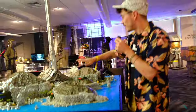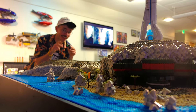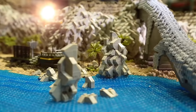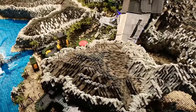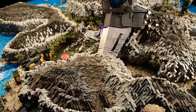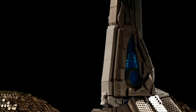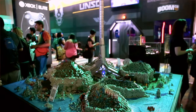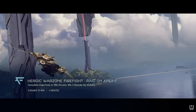If you're not up to speed on the lore, last week I released a video showcasing the Radon Apex 7 diorama. This is the largest Halo Mega diorama in existence. Weighing in at 1,000 pounds, this is 89,000 total pieces, measuring 36 feet squared, and it took two master builders 16 weeks to create. And this was all to reveal the Radon Apex 7 Warzone map for Halo 5 Guardians.